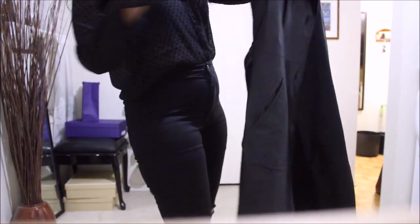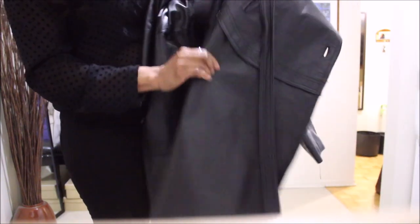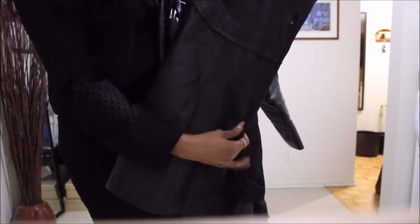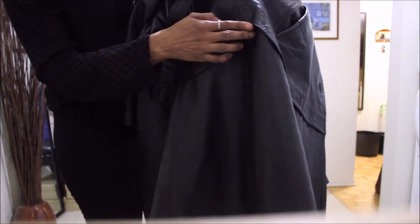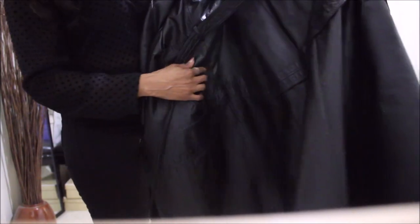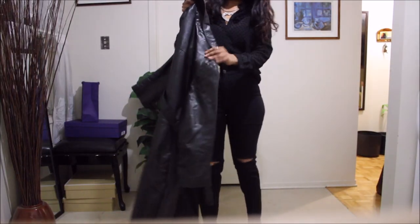Oh my God, I love the shine on this leather. The thickness. It's just beautiful. And yes, I said it didn't have details, but if you look at the bottom of this coat, this has so much detail right here. I love this right here, and it goes all the way to the back and the front. Oh my God, that's the reason why I love it.